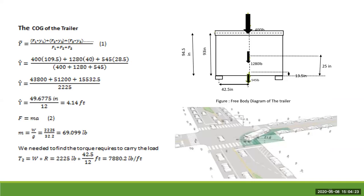And here is a free body diagram of the trailer. As you can see, it has 400 pound loads in the first arrow, and it has the 1280 pound, that's the empty weight of the trailer, and the one inside, which is the storage tank, the 65 gallon, which is around 545 pounds. We applied the center of gravity equation, and we got a number of 4.14 feet. And after that, force equals MA, mass times acceleration. Then we got a number around 7,088.02 pound per feet. Next slide.